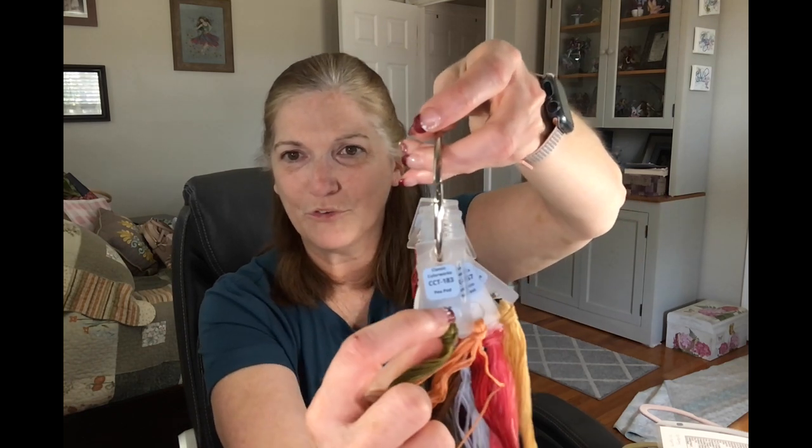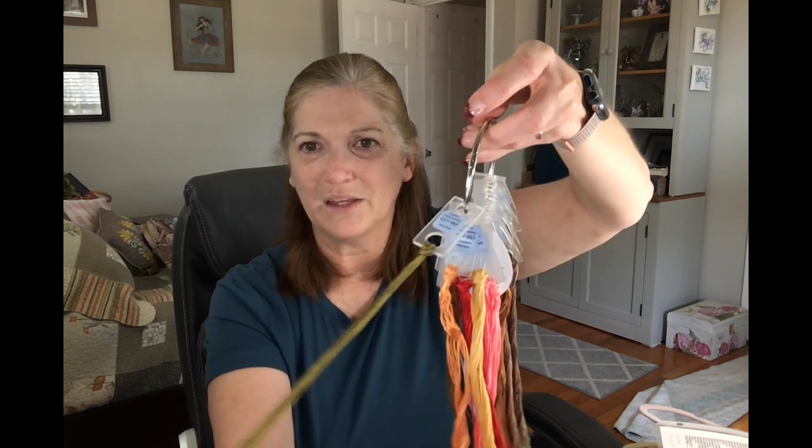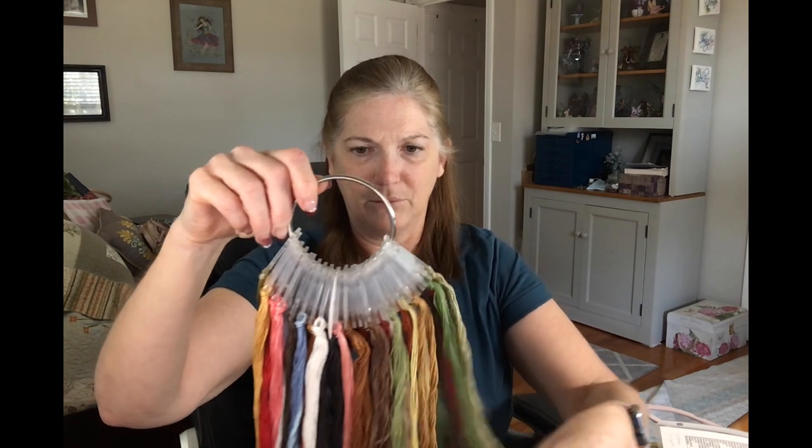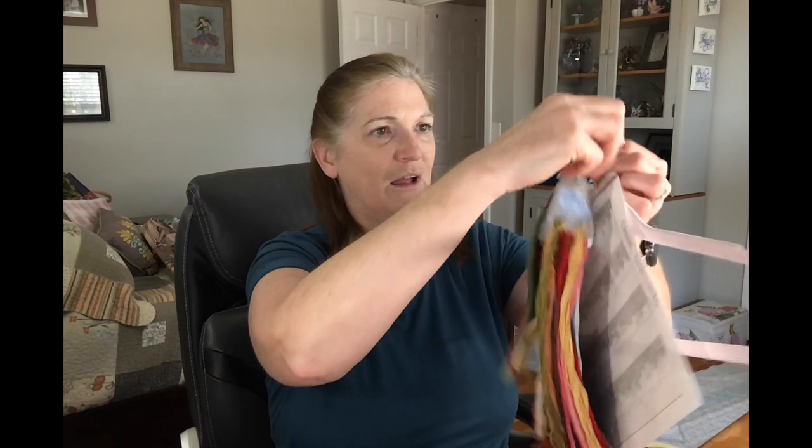But they've got the labels just like the other ones do. And then they're filed alphabetically. This one here is getting close to needing to be broken up. But that's all my Classic Colorworks. So it's alphabetical, but still on a ring and everything. And again, it's got a hanger and hangs up in the closet.